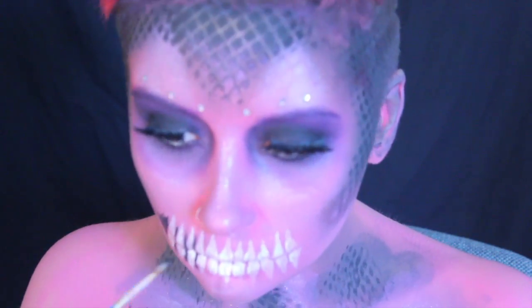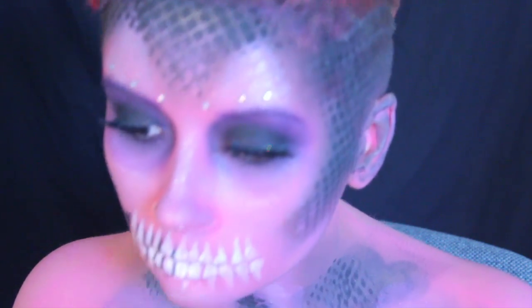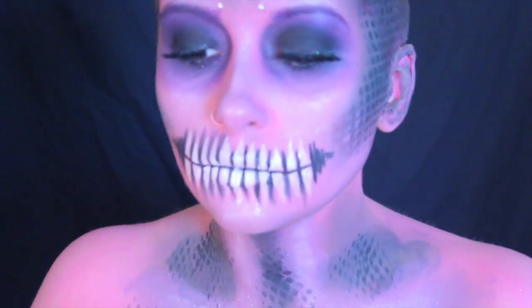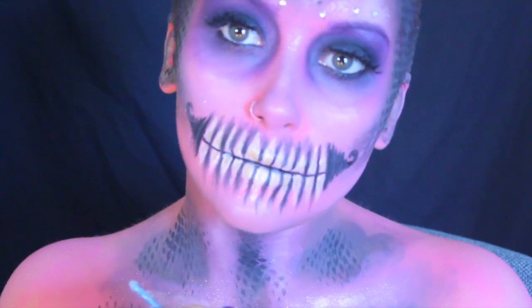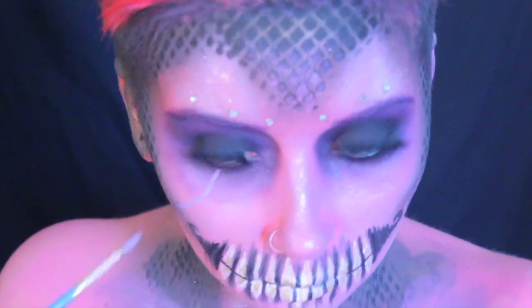I'm outlining it in black body paint, and then I go back with a black eyeshadow and blend out the black body paint to really make it smoky and faded and all that good stuff. And then I added a little curl on the end just to make it a bit more mischievous.